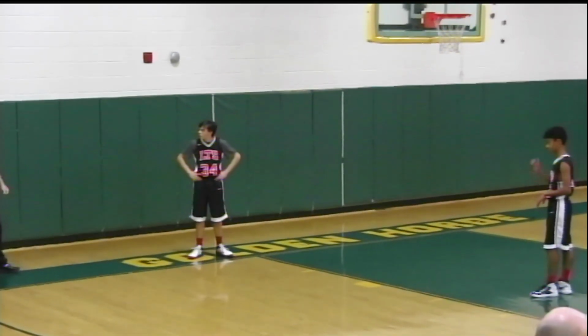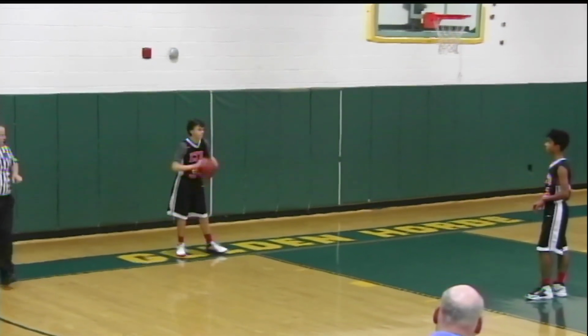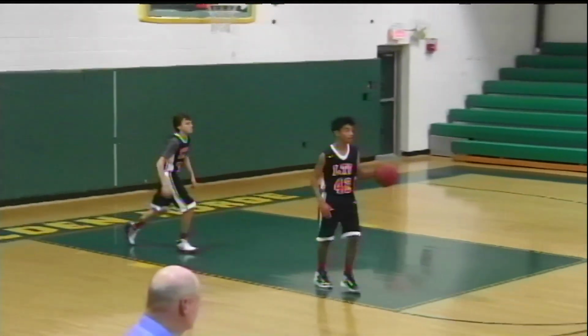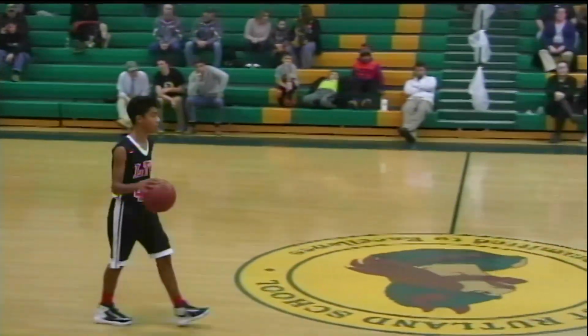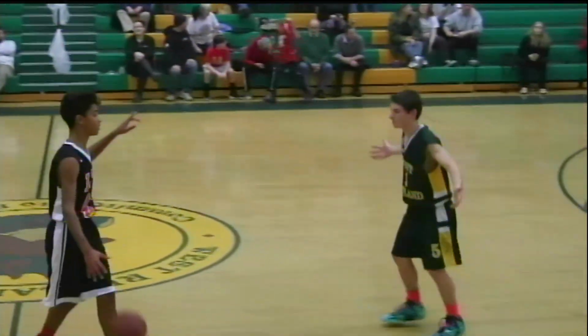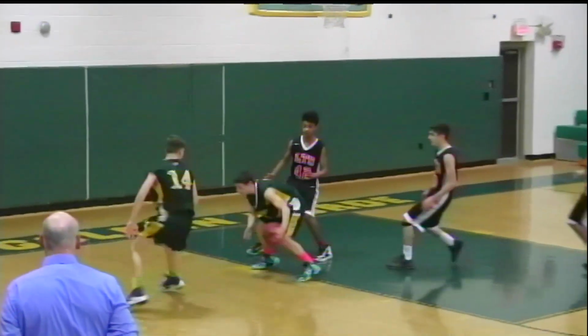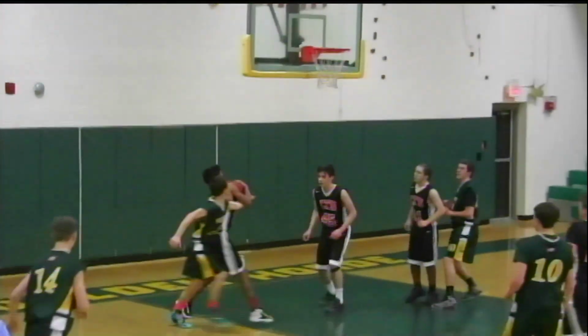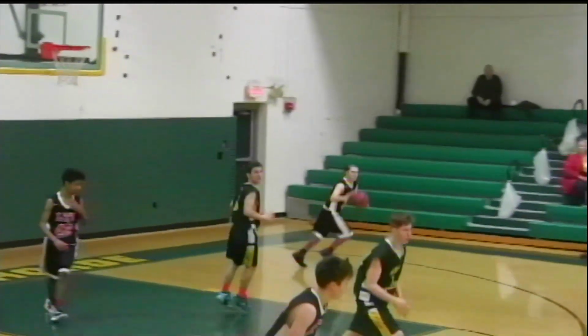Tyler Serrani checks in for his first minutes. 52, Riley Dow checks out. Here comes Bottoms. Bounce pass, and Tyler Serrani, immediate impact, checks in, picks that pass off, loses the handle. Farnham there, goes up, can't get the short shot off the glass to go.